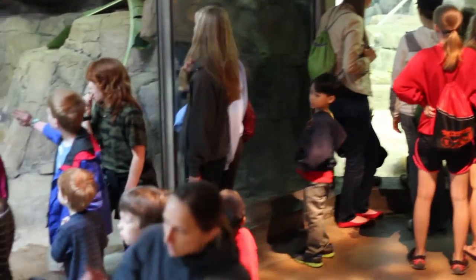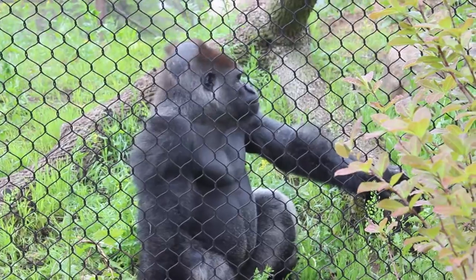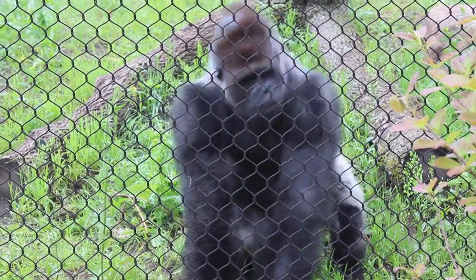When they came to us, they said, we have this space. What we want to do is pay homage to the actual new gorillas that we're going to have in the space. So when we designed this gorilla, we wanted to make sure that it was lifelike, that it looked really great, that it almost replicated the gorillas that they had in the actual exhibit.